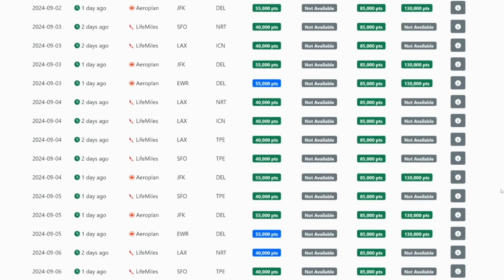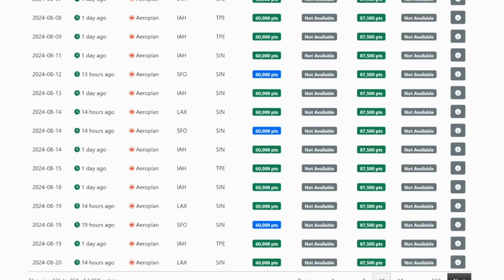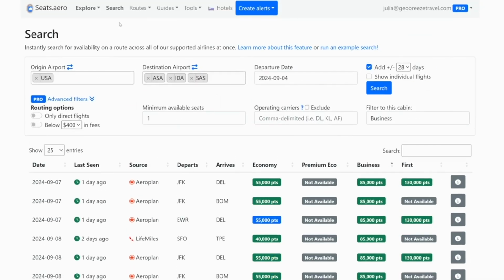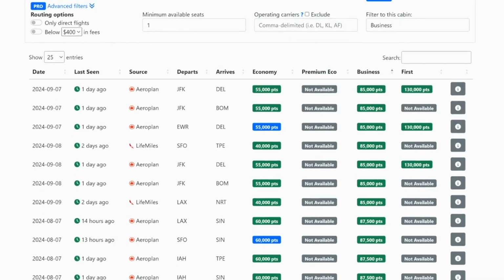I find Aeroplan tends to be a little bit cheaper depending on the route, but that is something that you can do as well. So this search function on seats.aero is just an easy way to find all of your different flight options. This doesn't show you all of the tricks with the connecting routes and the stopovers and the adding on the different positioning flights that we talked through in this video, but it is a good way to see all of the different direct flights that you can do.